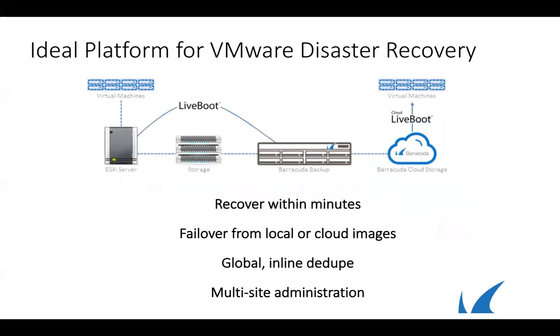One of the use cases that's worth paying special attention to is the functionality we have for the protection of VMware environments. There's one capability that we call VMware Live Boot, which lets you recover VMware guest machines either locally or within the Barracuda cloud. This helps protect businesses against localized failures or even more catastrophic events like fires or floods by giving you accessibility to your customers' data.